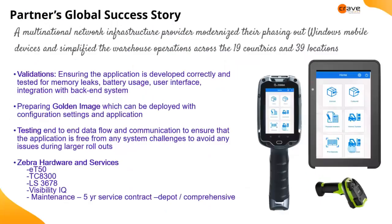Let's talk about the success stories. This is our first success story. It's a large multinational network infrastructure organization with presence in 19 countries, 39 locations. We were hired to help them optimize their processes and move from Windows-based devices to Android, in addition to the implementation of the SAP processes. It was a 9-month exercise, starting from the business blueprint until the rollout throughout the whole country.